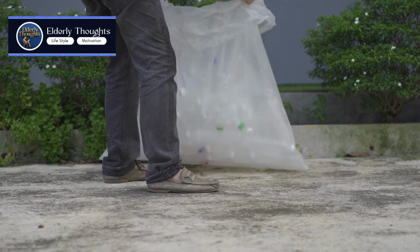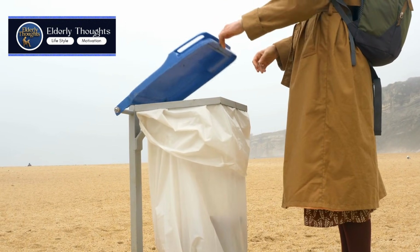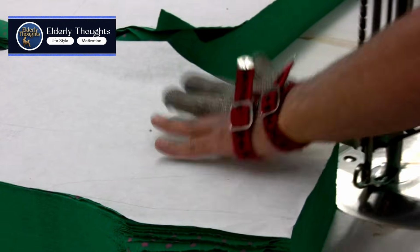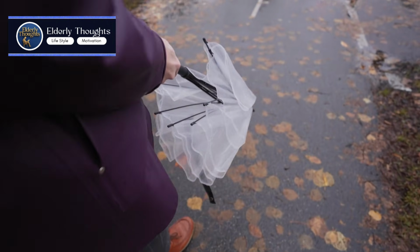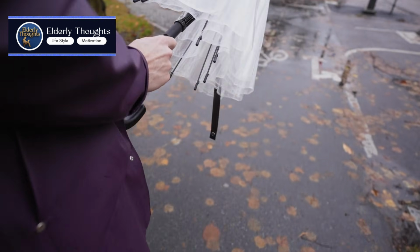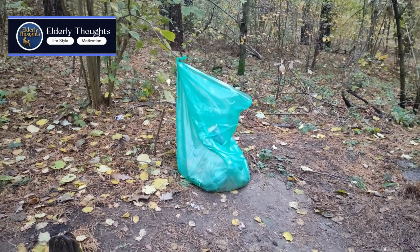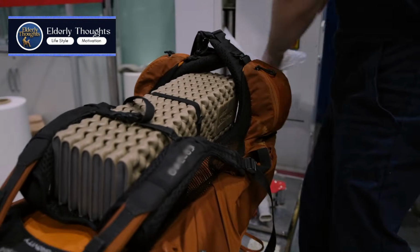The problem they solve is the unexpected need for a barrier against water, wind, and contamination. In any survival situation, your ability to create a barrier between you and the elements is fundamental. Let's just list the uses. Need an instant poncho? Cut a hole for your head and arms. It's not stylish, but it'll keep you dry and prevent hypothermia. Need a shelter? Split the seams, and you have a waterproof tarp for a lean-to.